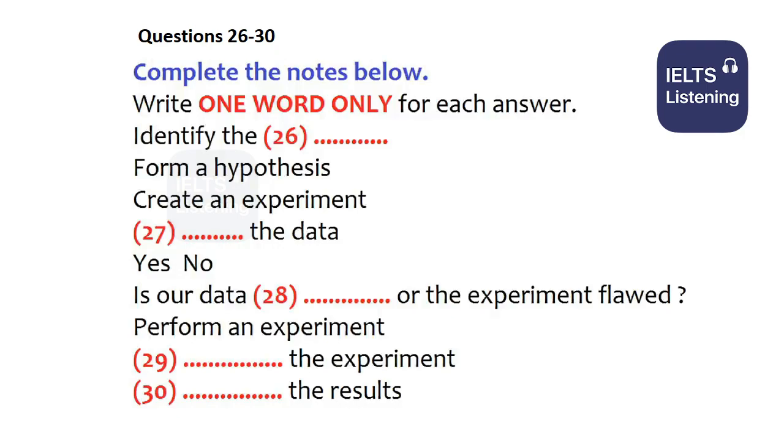You analyze the data from the experiment in order to confirm or disprove your hypothesis. Assuming the experiment is accurate. Oh, yes. If there's anything unusual about the data, or if the results are at all surprising, then you need to ask yourself whether the experiment could be flawed and whether the data could be unreliable. If the answer is yes, then it may be necessary to modify the experiment and go through the process again.